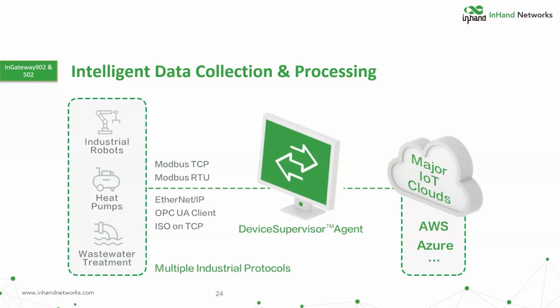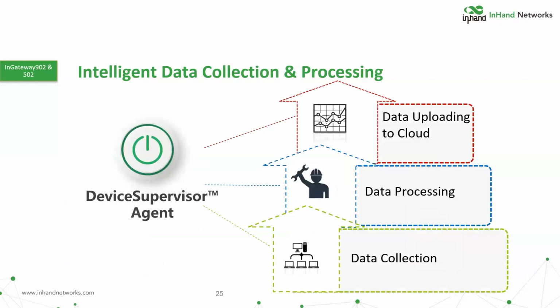And this Device Supervisor Agent enables gateways to connect to the different major IoT clouds like Azure and Amazon AWS. And any other standard MQTT cloud can be connected to. This in-house Device Supervisor is developed by our InHand R&D. So that means once you have the hardware and we have the Device Supervisor Agent installed, it provides you with visual interfaces.